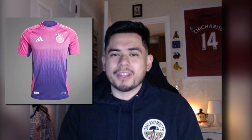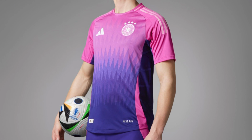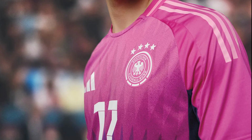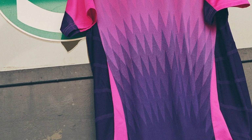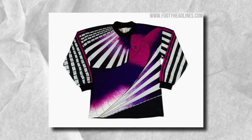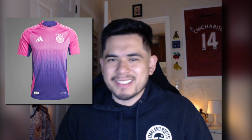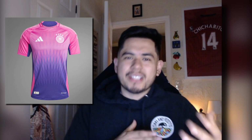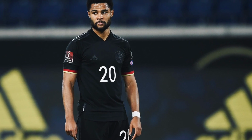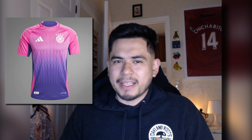With Germany's away kit though, we are kind of missing the mark in my opinion. This time around we have a bright pink and purple kit. There's nothing too crazy with this one in terms of the design or the patterns. It does have a little bit of expanding triangles coming out the bottom of the jersey. Apparently it's supposed to be reminiscent of a 1994 inspired color scheme, but for me this one really isn't as good as the home one. I see what they're trying to do. At least they're trying to be a little bit different than going with something that's just all black, for example, but it misses the mark. It looks like the AC Milan kit from a couple of years ago. This one's going to be getting a C+ for me.